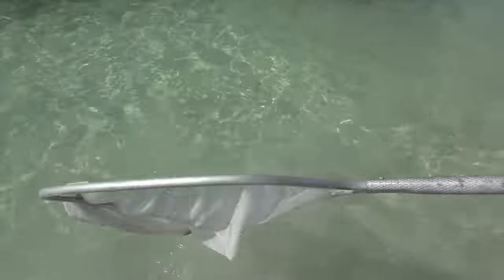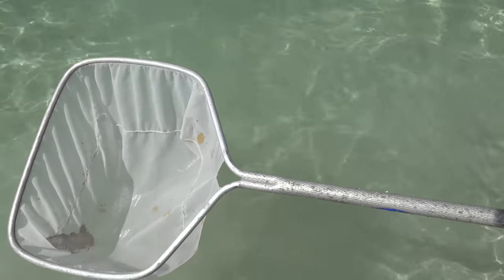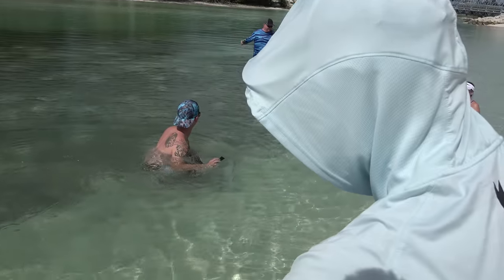This is a bait net. This is not a crab net. That's all the best we got. Boy, we in the Bahamas. Charlie. Somewhere in there. Come on, man. Had him, but this net, it's the wrong tool. Thought we had him, Sassy.